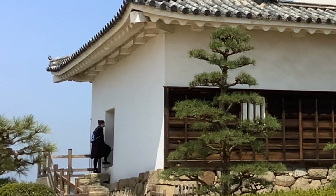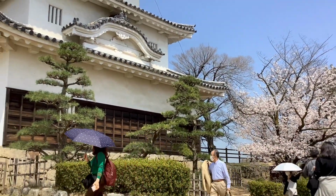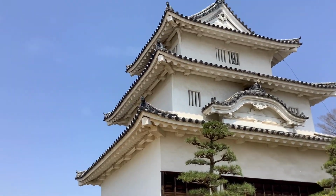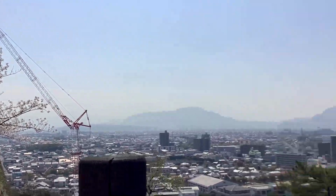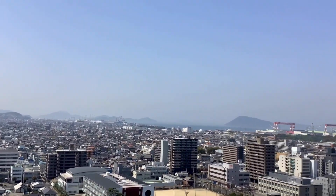The tenshu or keep is the fortified tower that is at the apex of a Japanese castle. Marugame Castle is one of the only 12 remaining castles in Japan that have a keep that's constructed from wood. As you can see, the view from the top is panoramic.